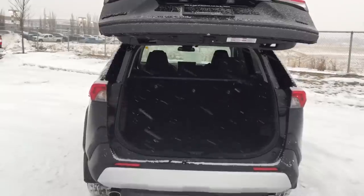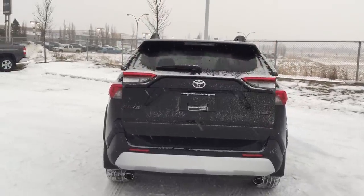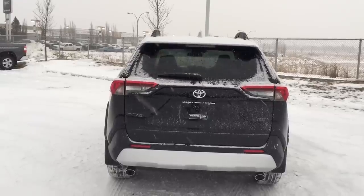Now, a couple of uses for that power tailgate is if you're a little bit shorter or if your garage is a little bit lower, you can prevent the back of your tailgate from being damaged.